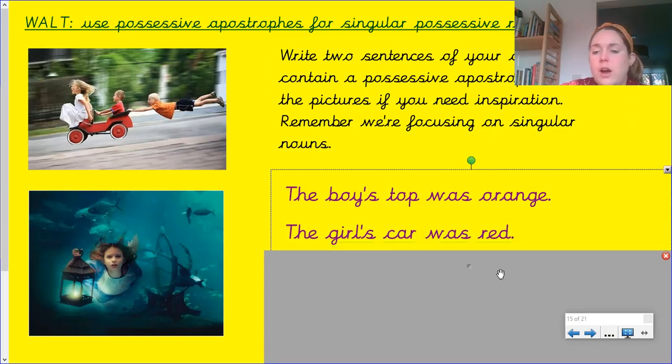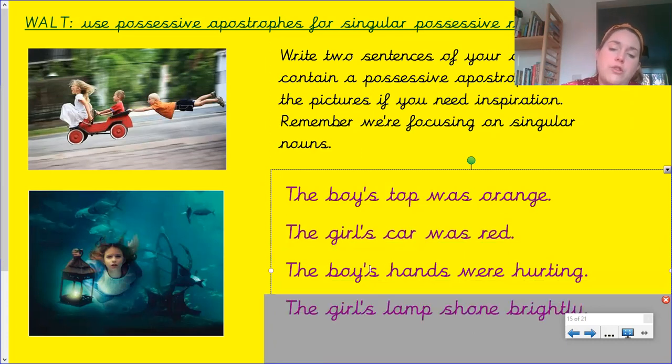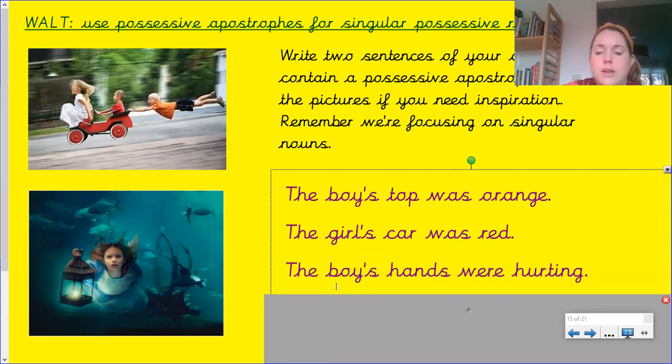The girl's car was red. The car belongs to the girl. I've got a possessive apostrophe on girl. The boy's hands were hurting. I'm talking about this one again. The hands belong to the boy, so I've got my apostrophe S on the end of boy.